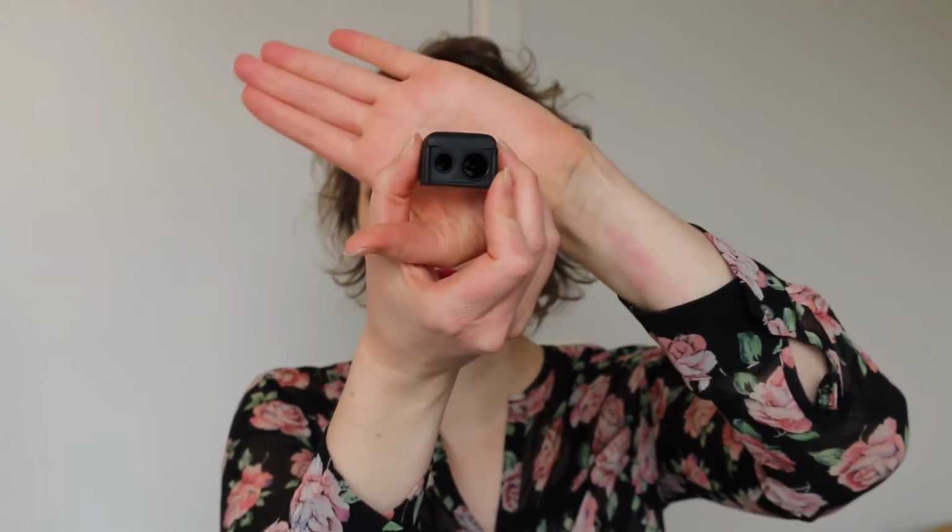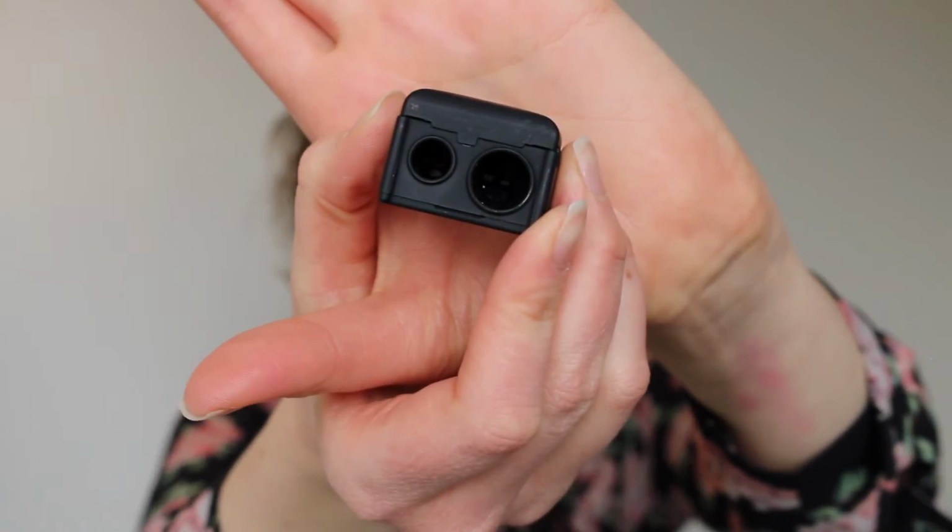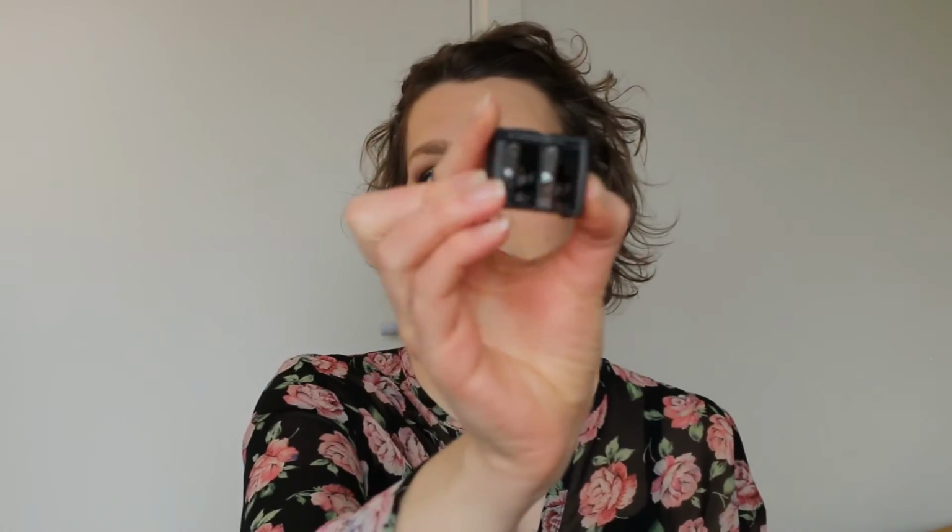And then I have two products to show you that are not makeup per se, but are tools. The first one is this pencil sharpener from NARS. It has two holes, one for bigger pencils and one for smaller pencils, and it has a lid you can take off, and this is the sharpener itself. It is just the greatest makeup pencil sharpener I've tried in my whole life. I've tried a bunch, and this is the only one that has been able to sharpen even the most difficult wooden pencils.